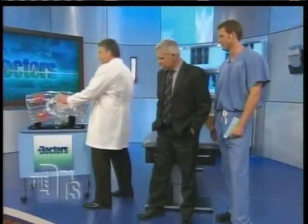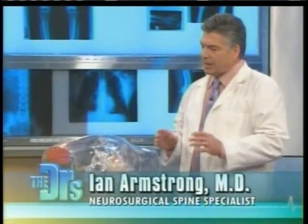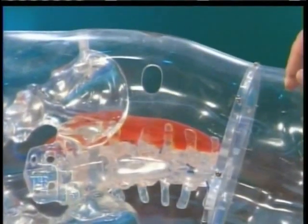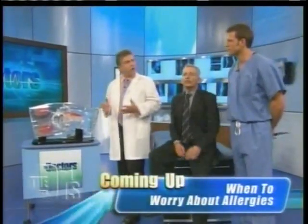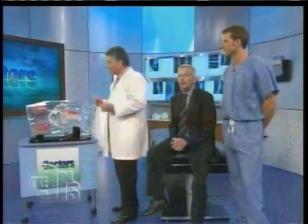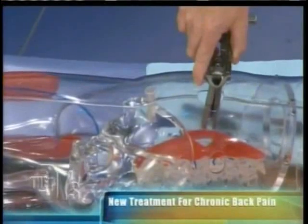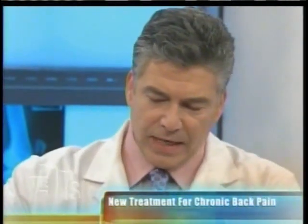How does this work? Well, this model here is a torso on its right side, and what makes this approach revolutionary is that we're going through the side. The older approach, we would go through the back muscles and destroy those back muscles, or we would go through the stomach muscles and damage the stomach muscles, which would take a long time for the patient to recover. With this new approach, we make about an inch incision, go in through the side. We're able to use the retractor, pass this retractor down with electrical stimulation, guiding us through these nerves and muscles safely so we can get right down onto the disc.